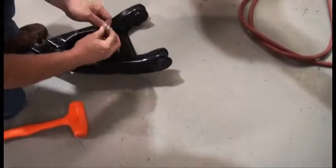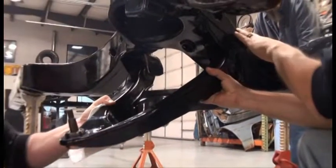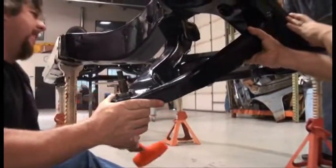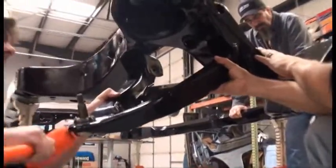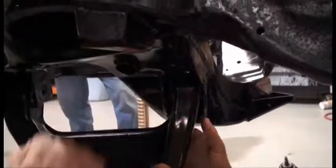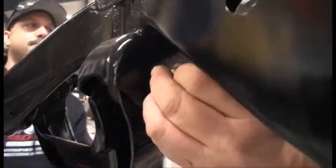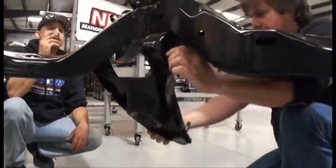Using a little grease on the lower control arms will make them slide into place a lot easier on the frame. You can align the lower control arm better with a punch or a Phillips screwdriver than you can with the bolt. Once again, don't forget to tighten the bolt securely.